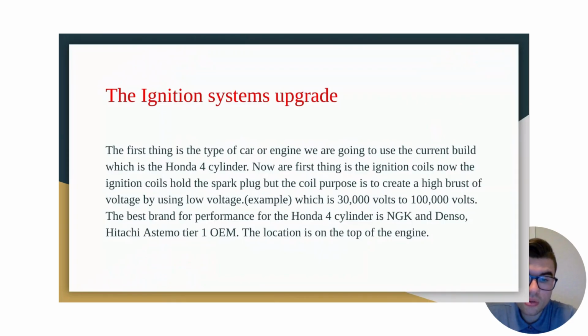However, what the ignition coil does is basically take a low voltage, which is sent from the battery, from a 12-volt battery, and then it turns it into a high voltage burst. So 30,000 volts is what goes in, 100,000 volts is what goes out to your spark plug. And then what the spark plug does is basically turn that high voltage into a spark.